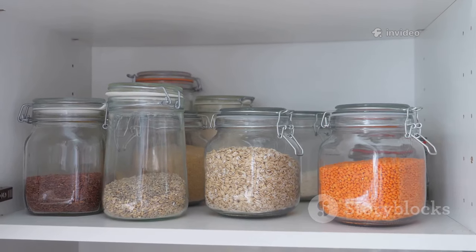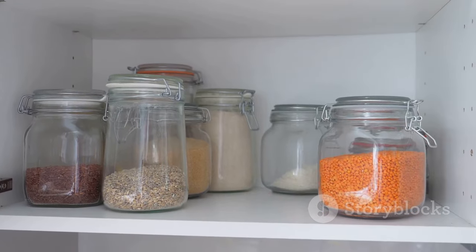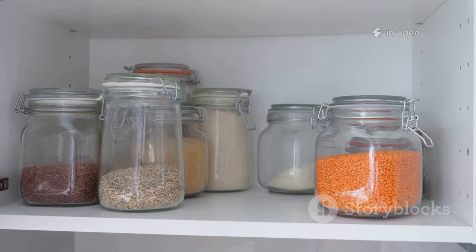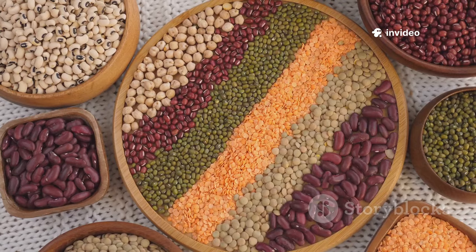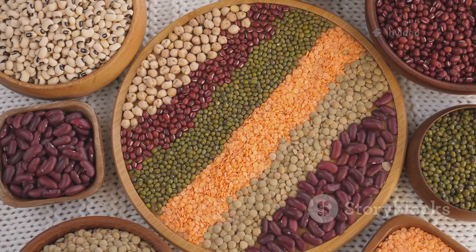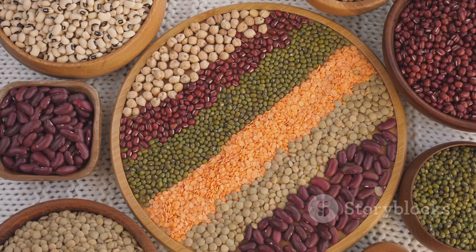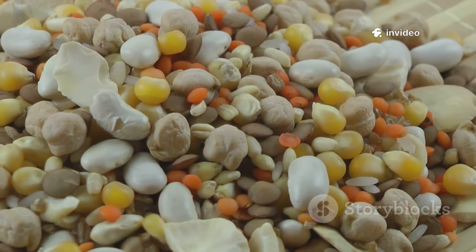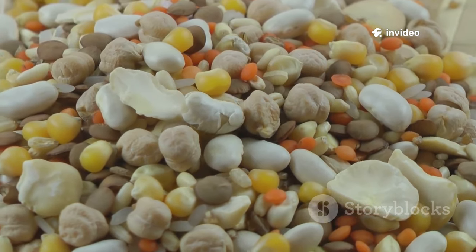Beans and lentils are not only affordable and easy to find, but they're also simple to store in bulk. With just a little planning, you can create a pantry that's ready for anything, whether it's a short-term emergency or a long-term challenge. Don't underestimate the power of these pantry staples. They're easy to prepare, require minimal equipment, and can be adapted to countless recipes from around the world. Compared to fresh beans, dried beans and lentils are lighter, more compact, and far more shelf-stable.